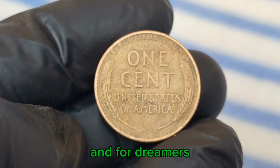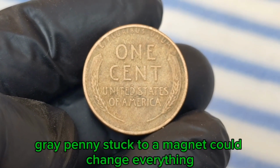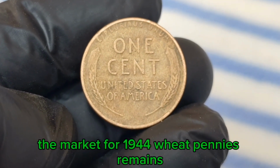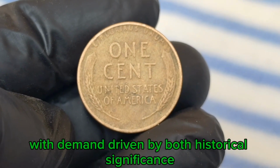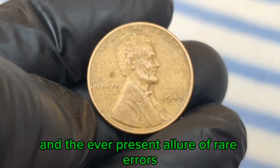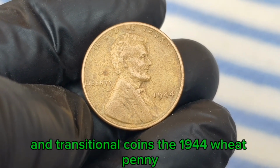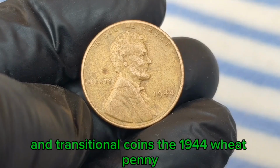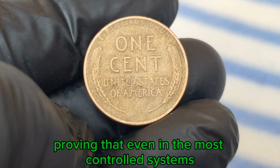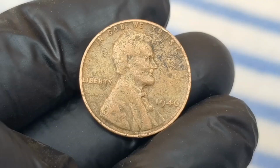And for dreamers, it holds the tantalizing possibility that a dull gray penny stuck to a magnet could change everything. The market for 1944 wheat pennies remains strong and stable, with demand driven by both historical significance and the ever-present allure of rare errors. As long as collectors chase wartime anomalies and transitional coins, the 1944 wheat penny will remain a cornerstone of American numismatics, proving that even in the most controlled systems, history sometimes slips through the cracks.